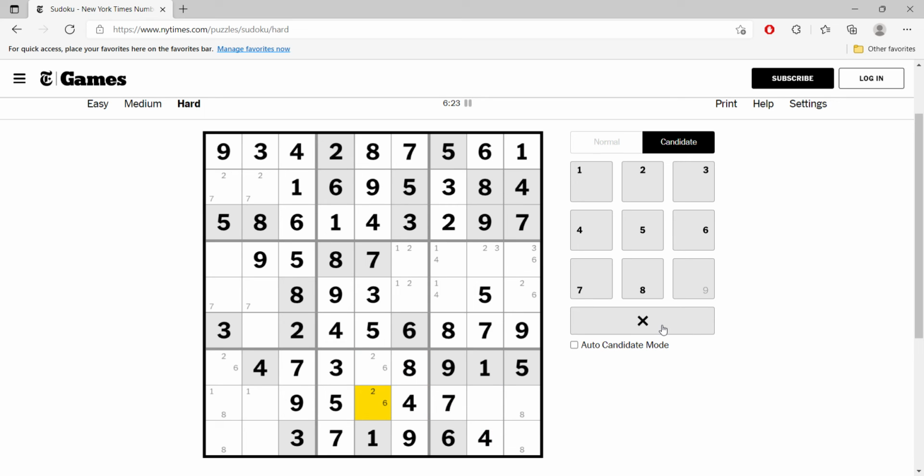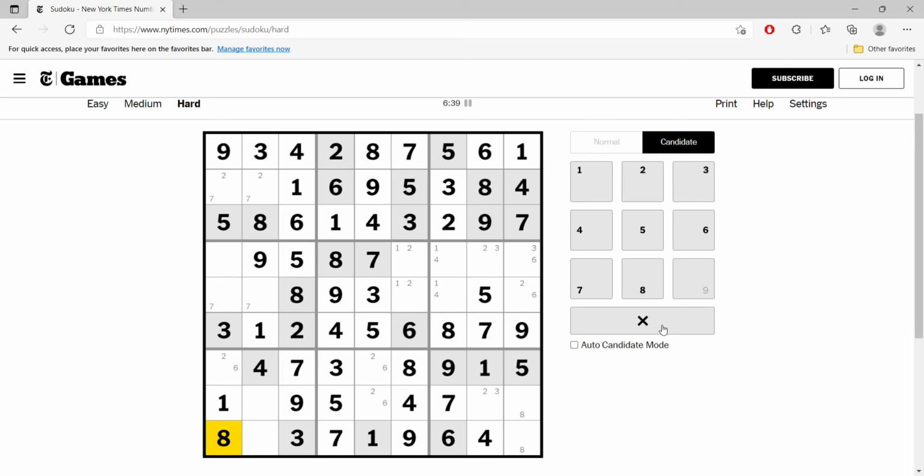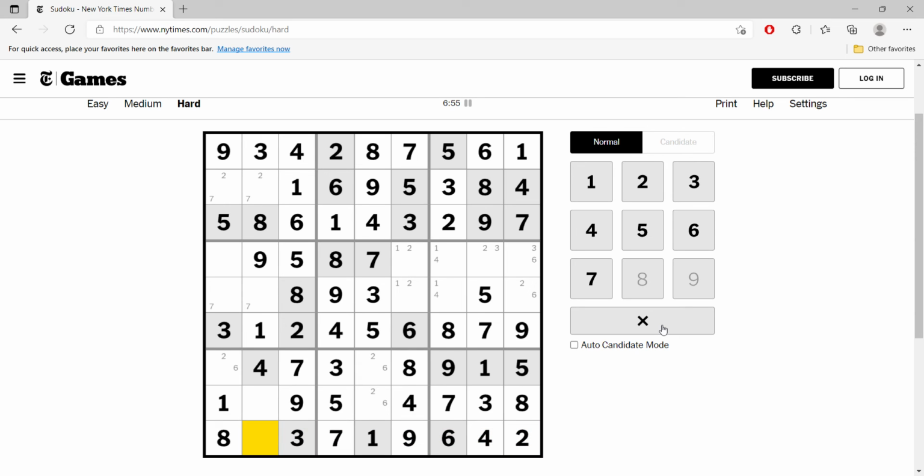Is this 2, 6? Okay, can this be 2, 3? I think it might be okay, but this is the last digit in this row, which is 1. Therefore, 1, 8. Okay. Cannot be 8. This is 8. Can this be 2 or 3? No, this cannot be 3. This is 2. This is 3. This is the last digit in this row, which is what? 5.